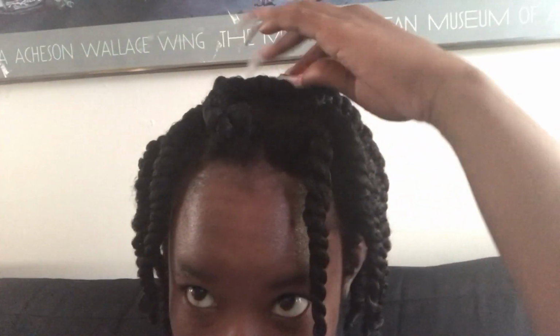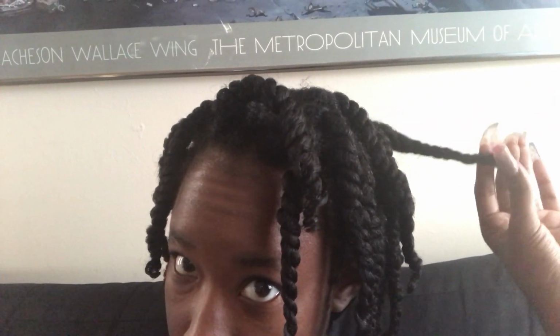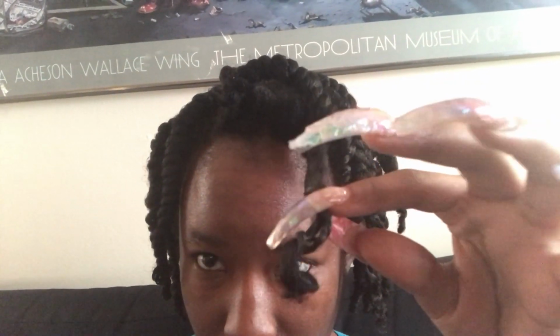Now this is the next day. All the residue is gone. If you see my mouth moving, that's what I was saying. And it hasn't completely dried. It'll take probably one additional day for it to dry. If I didn't have the product in, my hair would have been dry in 20 minutes. So I really do like it.